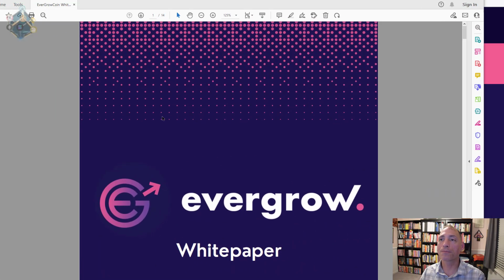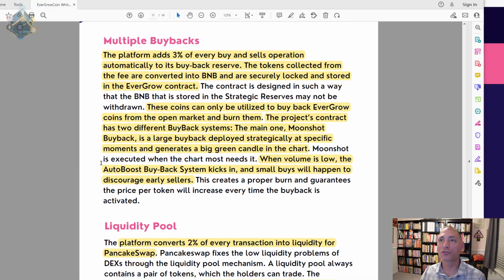Now, as far as their white paper, one of the areas I wanted to cover specifically was the buyback system, because I think this is an interesting approach. They've got two aspects to this buyback system. One is called Moonshot. It's a large buyback deployed strategically at specific moments and generates a big green candle in the chart, like we discussed earlier.